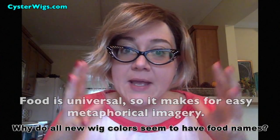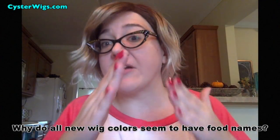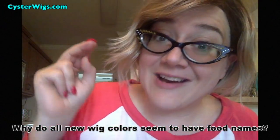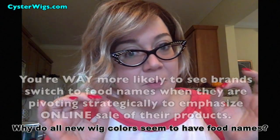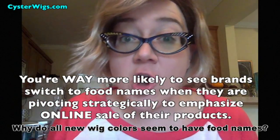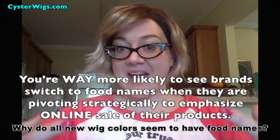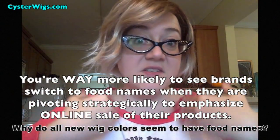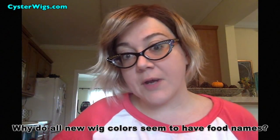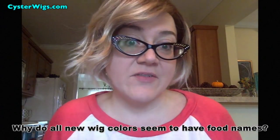And so that way, when people are trying to think about what these colors look like online, they can instantly relate to that. And that gets to the other part of this, because this is complicated, but you're way more likely to see the food names for brands that emphasize online sales, because there's that burden on the retailers to try to explain what the colors look like that people who are buying wigs in person don't have to worry about. So the companies that are more geared towards online sales tend to gravitate towards food names.